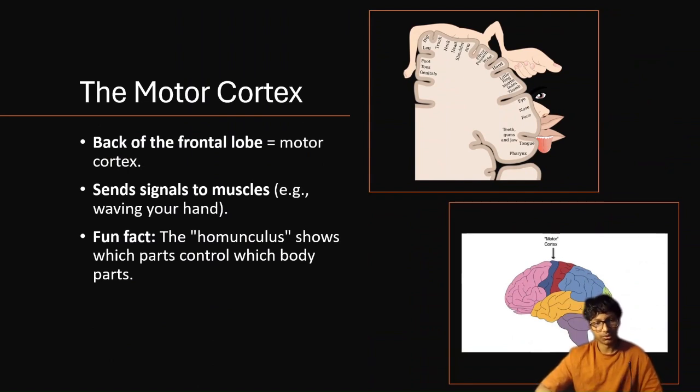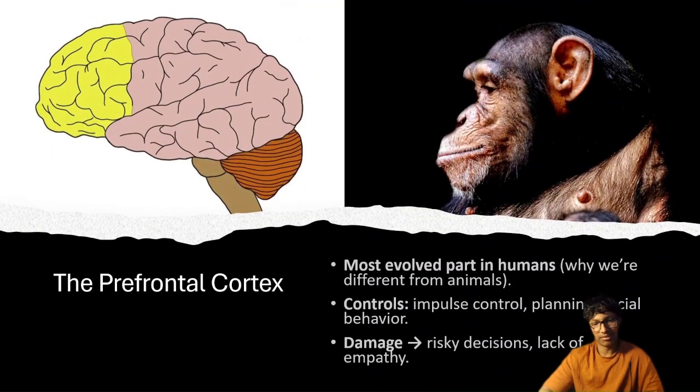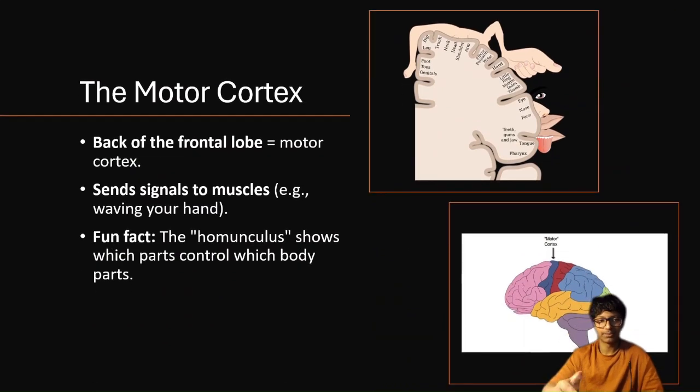Nonetheless, the motor cortex. This is more movement. This is the complete opposite of what I was talking about in the last slide, where it is at the front, but this is at the back. This controls movements. For example, if I was to wave my hand right now, that would be the motor cortex doing that.